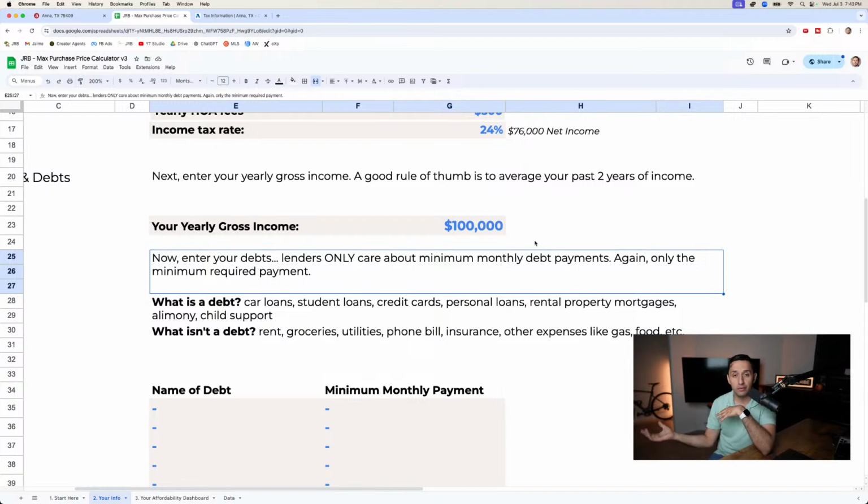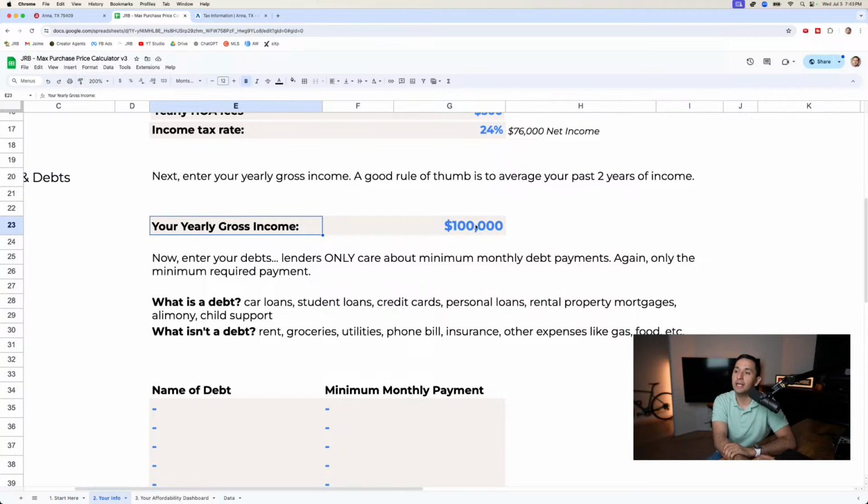That is a lot of other factors that we cannot control. But one thing that we can control is, again, our income, our expenses, and our other things. So yearly gross income, $100,000. That's what we're going to start our number with.